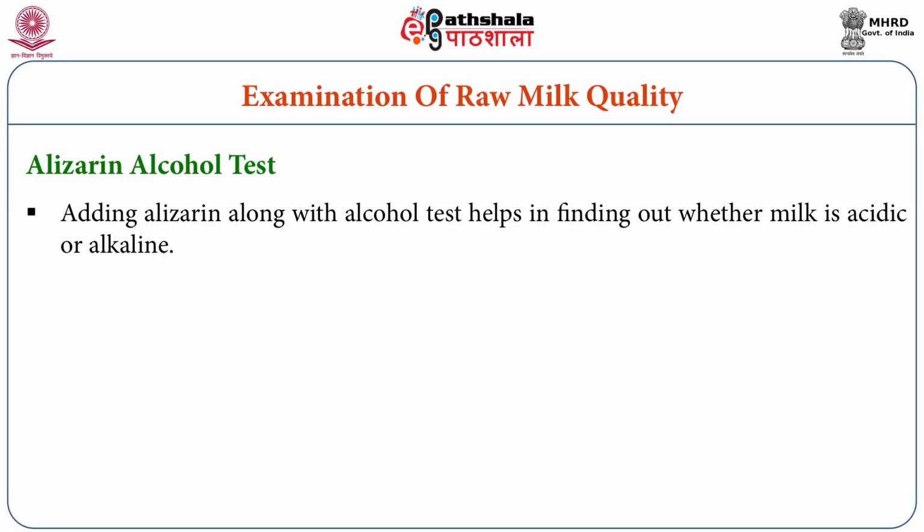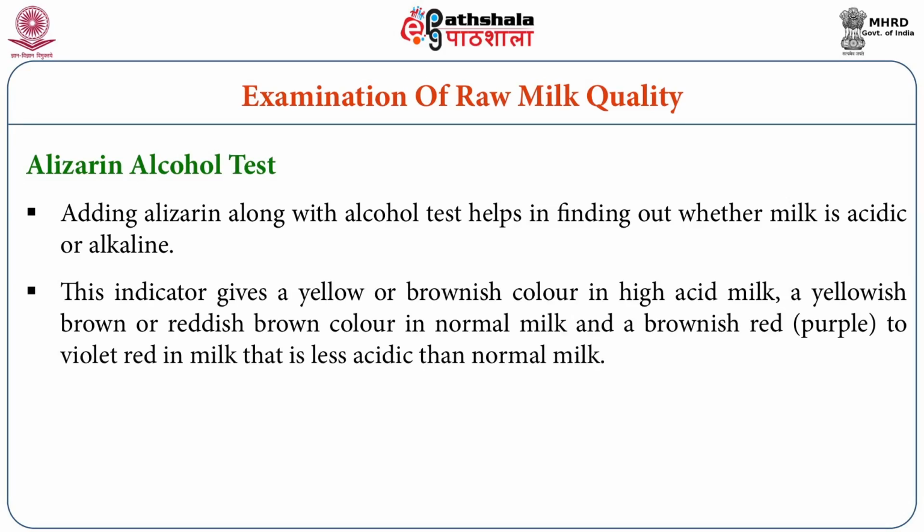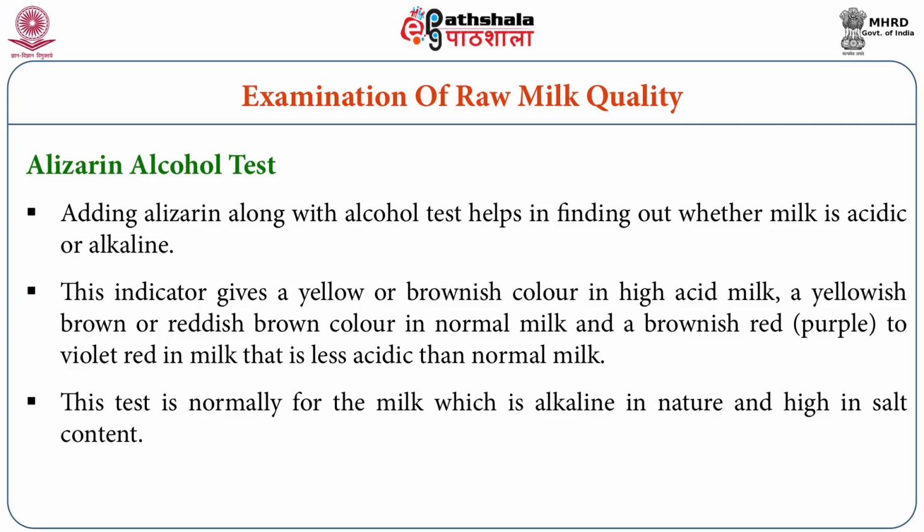Adding alizarin along with alcohol test helps in finding out whether milk is acidic or alkaline in nature. This indicator gives a yellow or brownish color in high acid milk, a yellowish brown or reddish brown color in normal milk and brownish red to purple or violet color in milk that is less acidic than normal milk. This test is normally for the milk which is alkaline in nature and high in salt content.